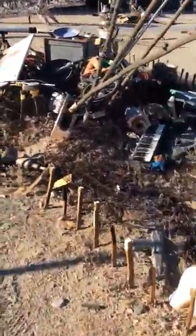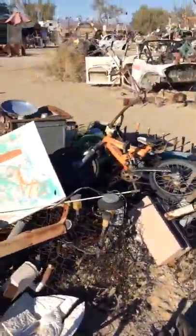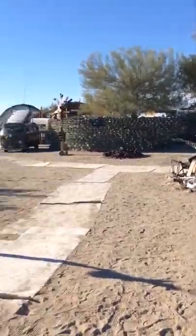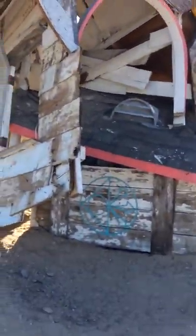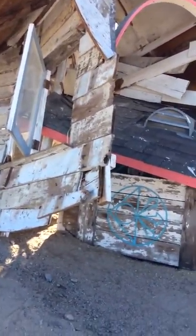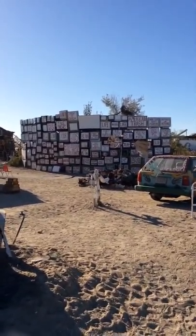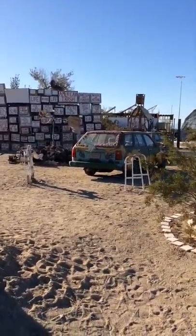This is just a pile of junk that they piled in a way to where it actually is art. That giant lizard over there, we'll walk over there in a minute, but check this old house out. All these signs. Don't be yourself. If you like TV, blah, blah, blah.